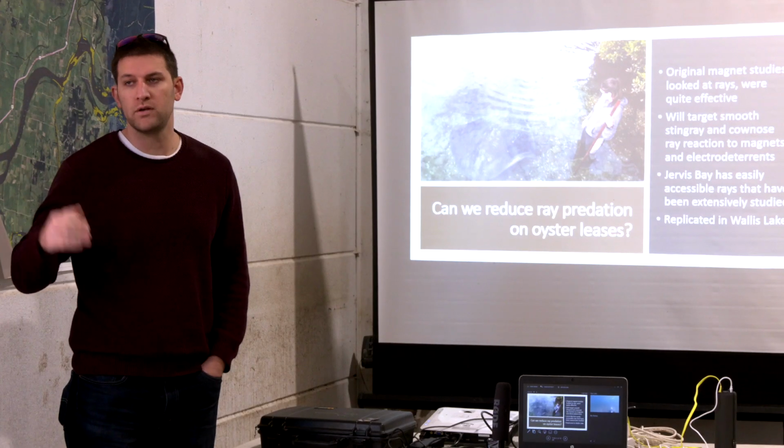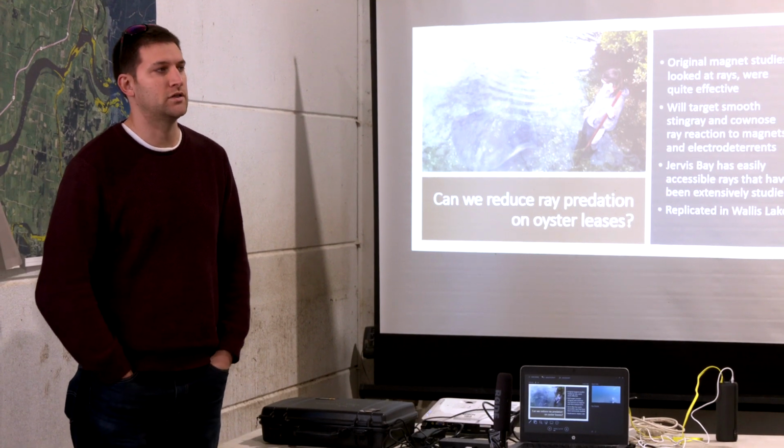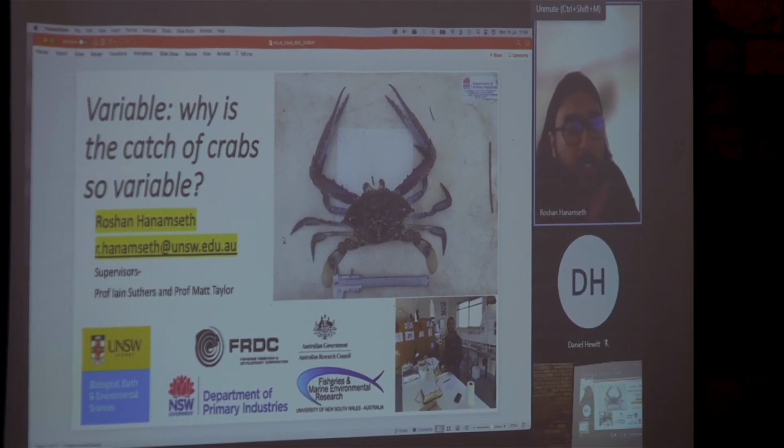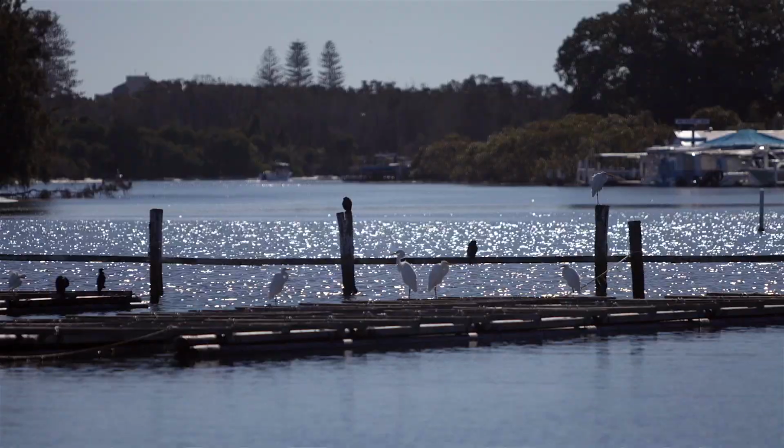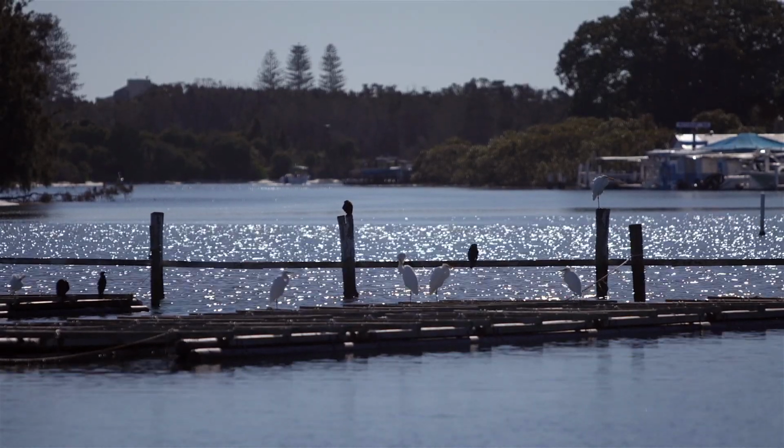Yeah, so we've had researchers from the University of Newcastle, University of New South Wales, we had guys from University of Technology Sydney. So the ray project came up with discussions with the growers here in Wallace Lake. Offhand, they mentioned that they had a problem with rays feeding off their oysters. We thought we could reduce that impact by using shark and ray deterrents, which are used in fisheries.